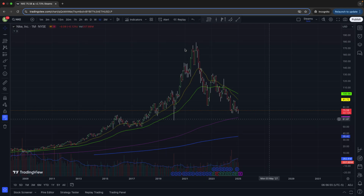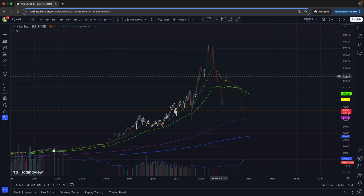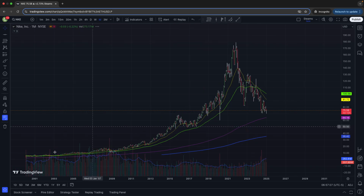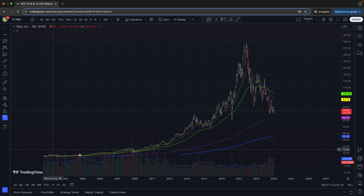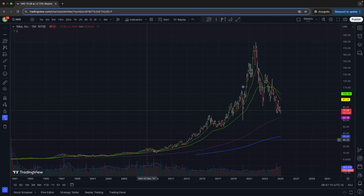First of all, let's get it going and just show you this is Nike. NKE is the ticker symbol. Obviously, everyone knows Nike, and Nike is going through some stuff right now because it was a very, very good company during Jordan and the Bulls and stuff. And then I don't know what happened, but until 2021, everything was peachy keen, and that was the top. And then since then, it's just been selling off.